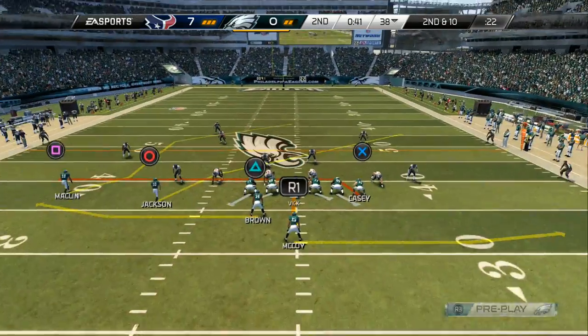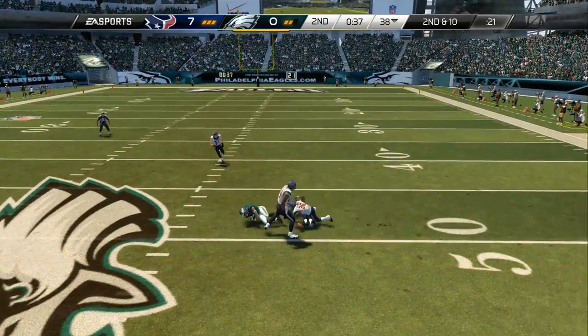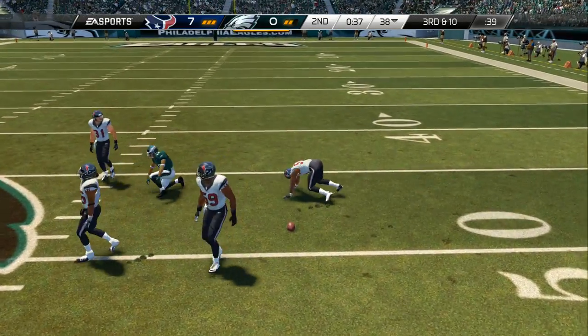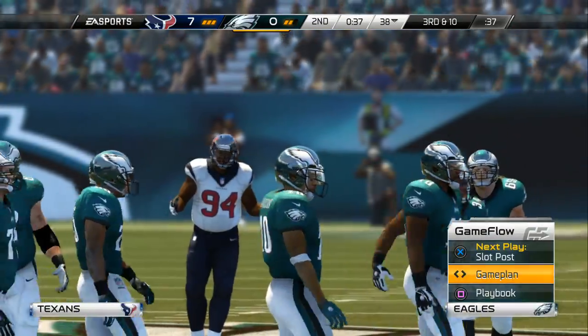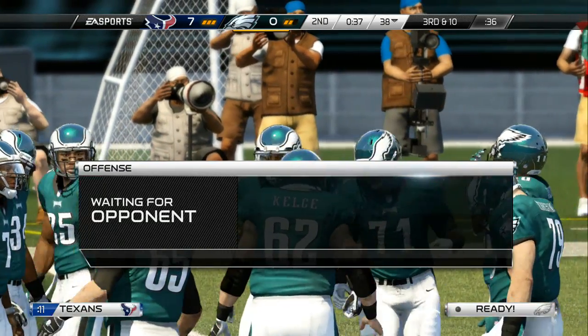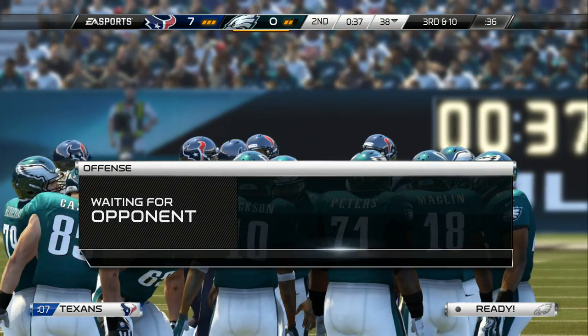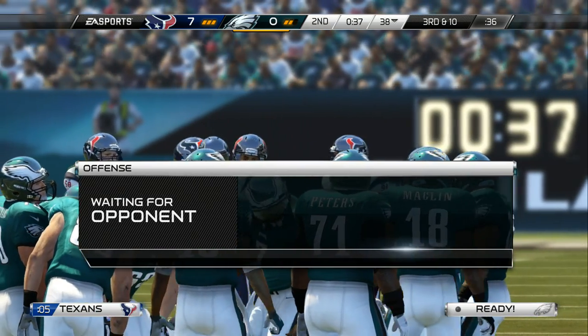Jackson's lined up in the slot. Second down at 10. Throws to the right. Pass is made, but the hit knocks the ball out. Incomplete. Let's just tell it like it is, Jim Nance. His receiver's not a very tough guy because he gets hit. It should have been a complete pass, but he gets hit. He just throws that football on the ground, and the pass is incomplete.